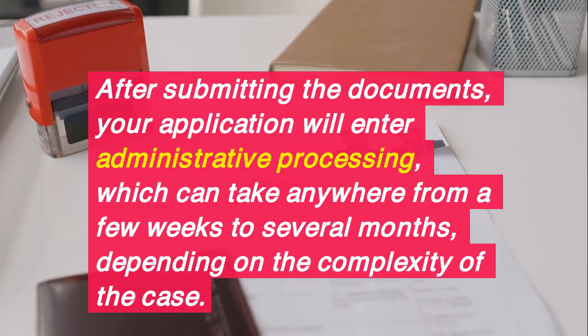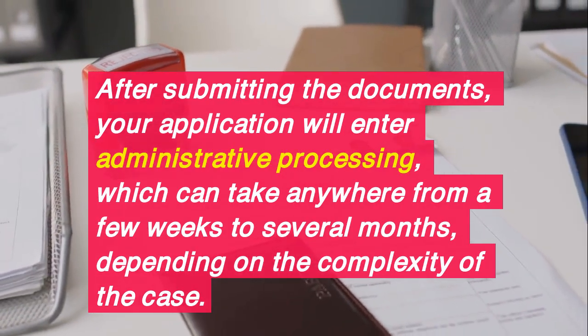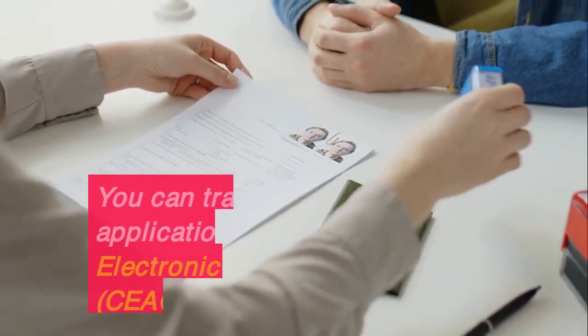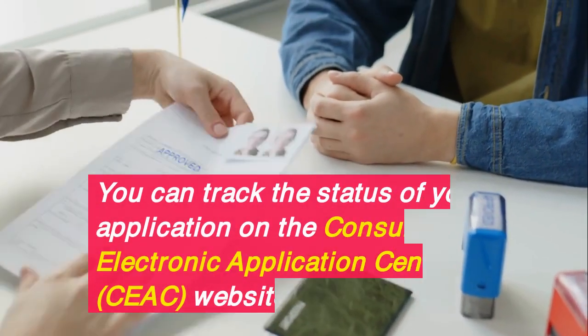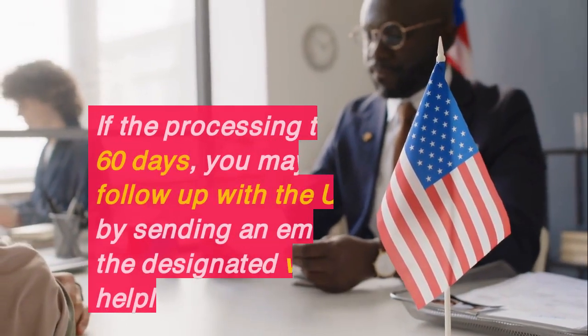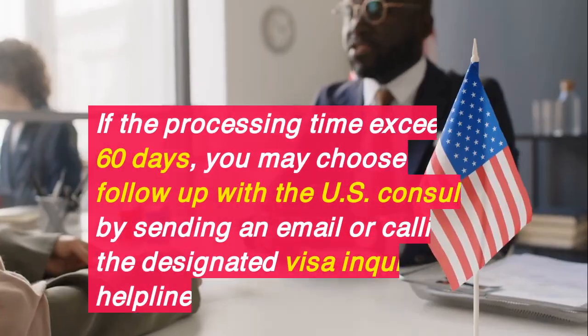After submitting the documents, your application will enter administrative processing, which can take anywhere from a few weeks to several months, depending on the complexity of the case. You can track the status of your application on the Consular Electronic Application Center (CEAC) website. If the processing time exceeds 60 days, you may choose to follow up with the U.S. consulate by sending an email or calling the designated Visa Inquiry Helpline.